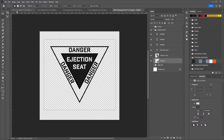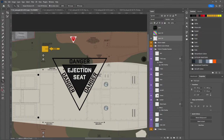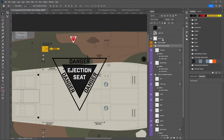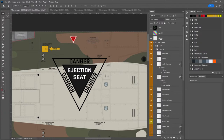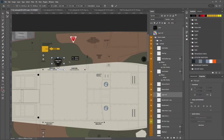We'll just copy merged and bring it over here to the nose. It's going to be quite large. I made those stencils in 1024. Come on, Photoshop. There we go. I did that so that I could scale them down without losing anything. Relatively easy. See, and I also created these folders where I have things organized. So we're going to just bring this down by the other ejection seat for now. We'll rename it if I like this once we get it in place.